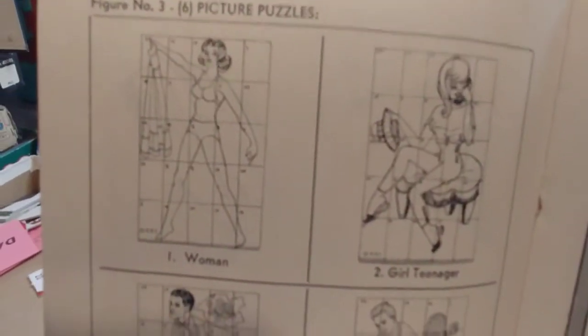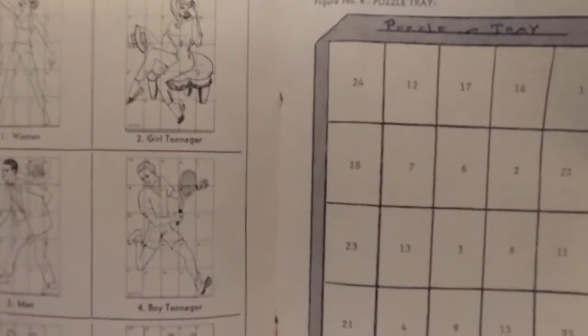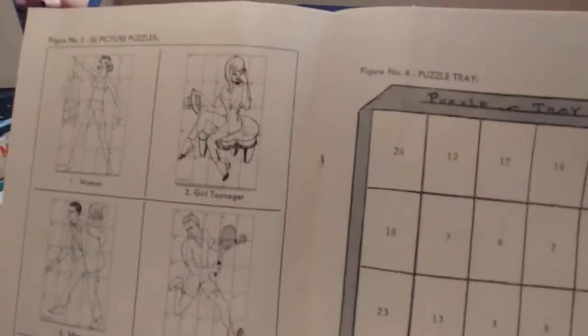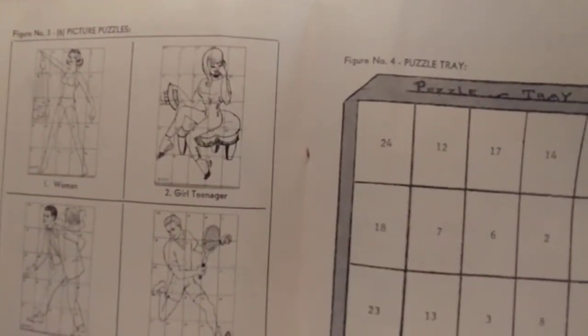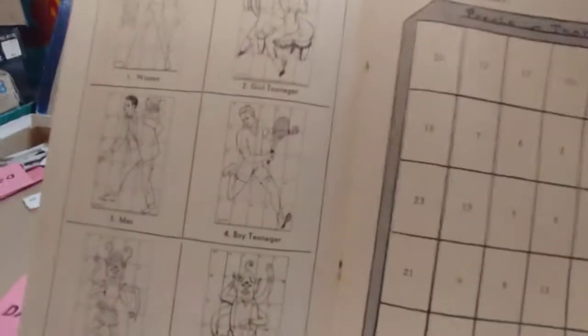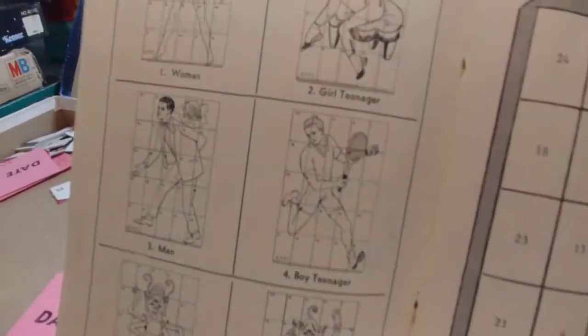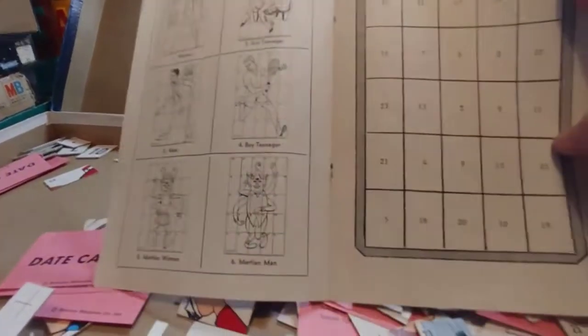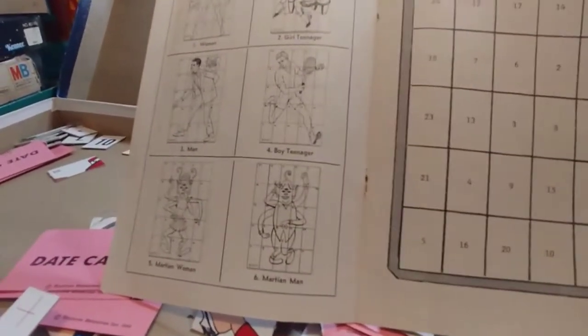And then these are the pictures that I have to get through. You got the lady with the bikini, and then you got a sexy girl sitting. Teen girl. Oh, geez, it says teen girl. Teen girl on the phone. On the phone, what do you expect? On the phone, okay. Then we have Mr. Bachelor with a bouquet of flowers. Then we have the tennis racket guy. Then we have a Martian man and a Martian woman.